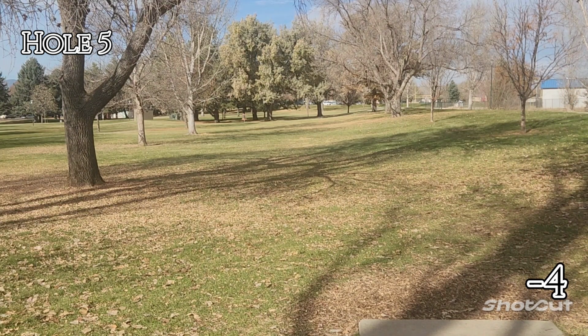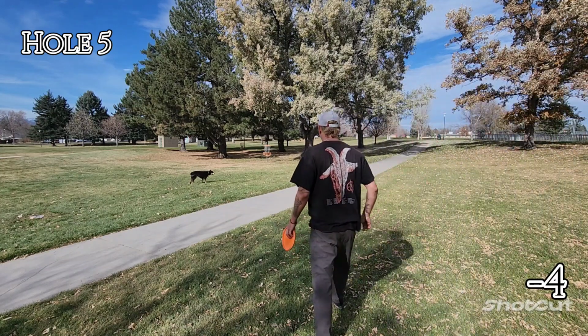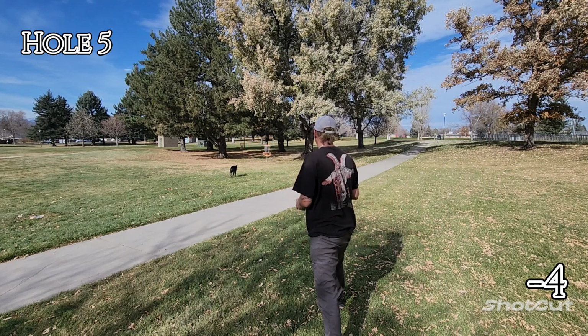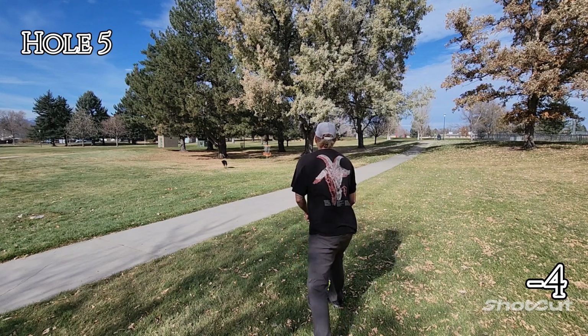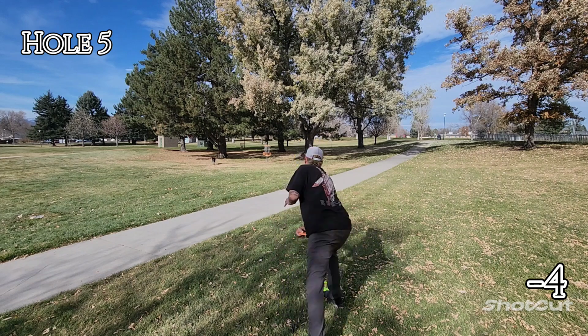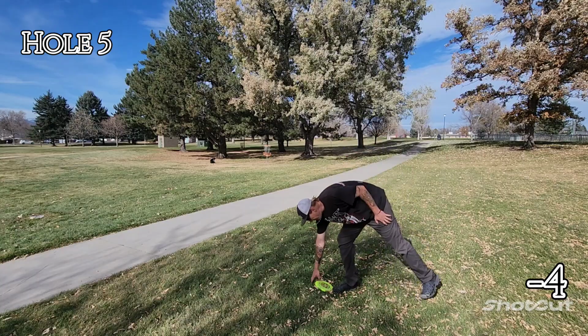Okay. First par, probably. So this jump putt right here should be just barely in my range. I haven't been practicing it too much. Just put the Judge back in the bag. Looks like my drive just kind of landed right here and found some Velcro. Not that great.